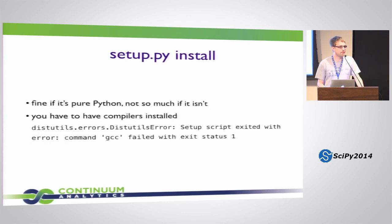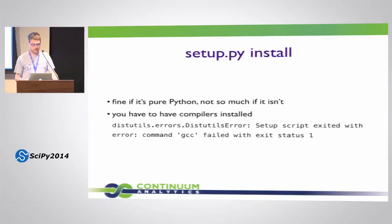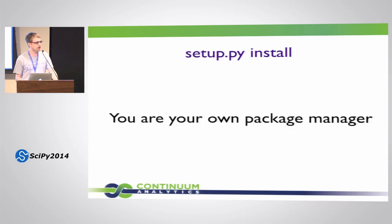So the very basic way to install a Python package, you download it, you run setup.py install. This is great. It works well if it's pure Python. If it's not pure Python, it usually doesn't work very well. If you have compilers installed and you're lucky and you cross your fingers, it works. Otherwise, you get these very cryptic "gcc failed with exit status 1" errors, and then you're banging your head against the wall. But the key thing here is if you're doing setup.py install, you basically are your own package manager.